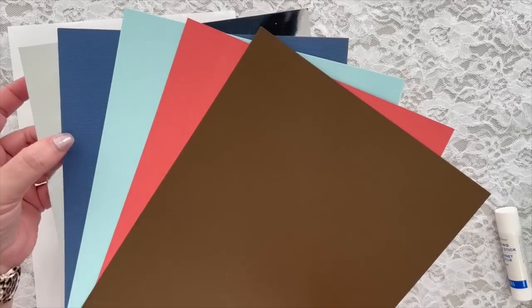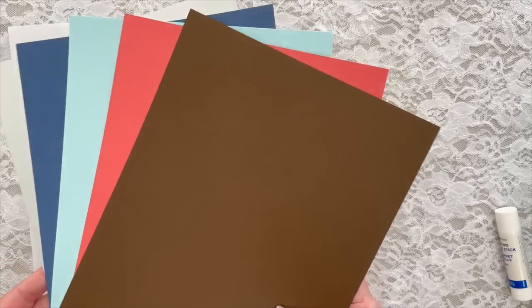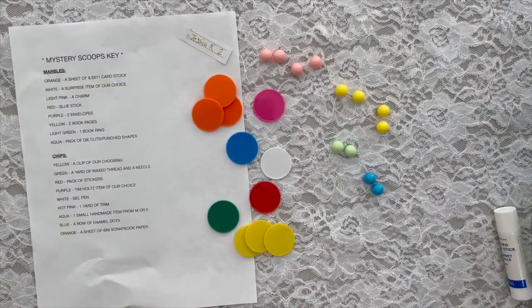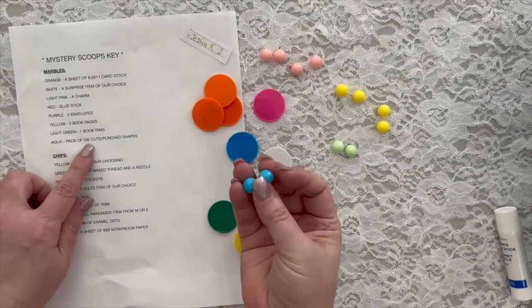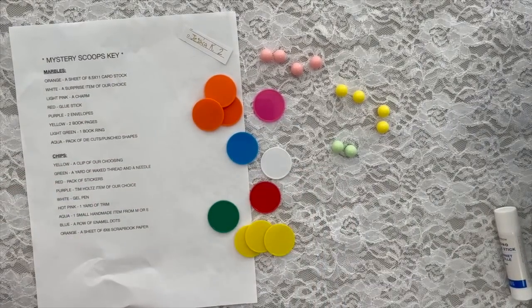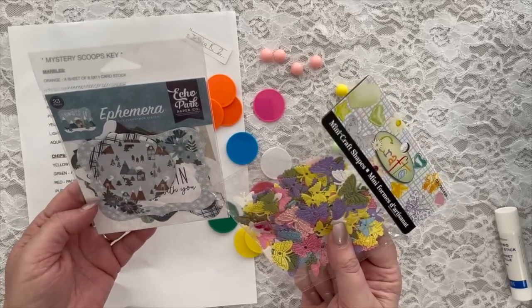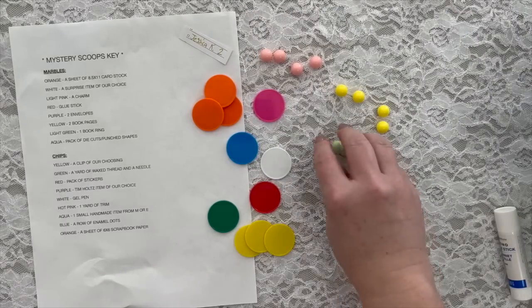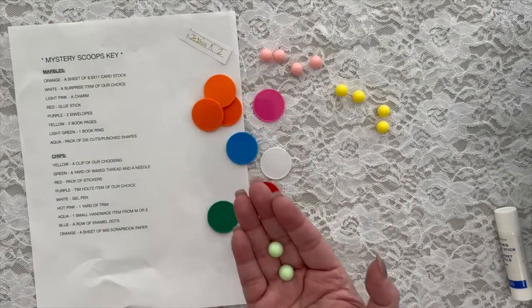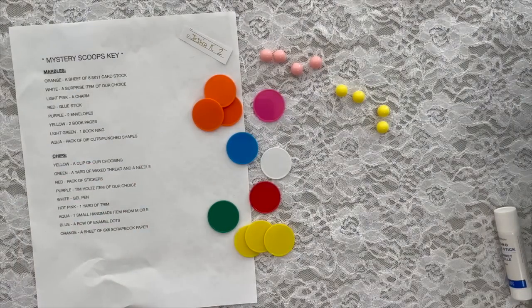So we got you some mirror, some navy blue, some sky blue, a salmon color, and then a chocolate brown. Okay. And then two aqua marbles, and that's jackpot city there, sister, because you got two packs of die cuts. So we got you some beautiful butterflies and then some Echo Park snowed in die cut packs. All right, two light green marbles, and that means two book rings to make those really great tag books like I love making.